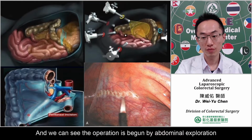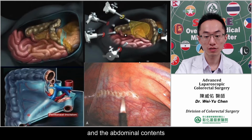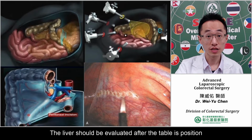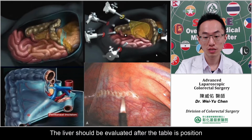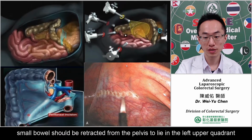And here we can see the operation is begun by abdominal exploration, using the laparoscope and instruments to move the abdominal contents before placing the table in steep Trendelenburg and airplane left. The liver should be evaluated after the table is positioned. Omentum should be placed over the stomach to the left upper quadrant. The small bowel should be retracted from the pelvis to lie in the left upper quadrant.